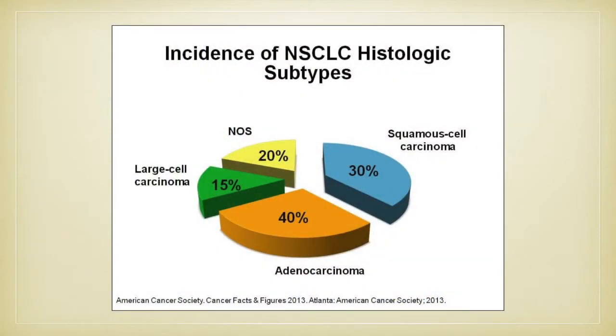So we used to categorize lung cancer by how it looks under a microscope. A patient would come in after Dr. Strasnika has done the surgery, and they would have, for example, squamous cell lung cancer, or an adenocarcinoma, or large cell lung cancer, or not otherwise specified. And that's how we used to categorize lung cancer.